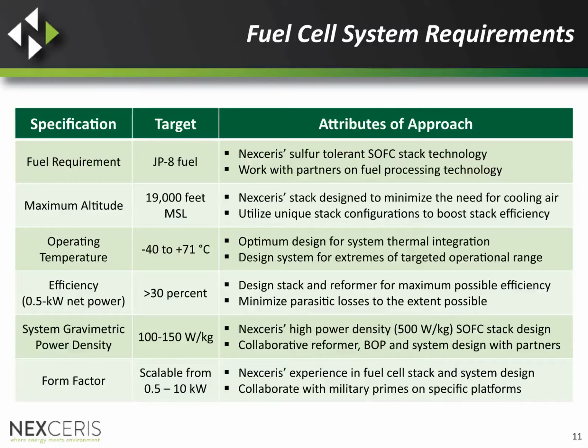To meet this, we designed our stack to minimize the need for cooling air. We also utilized some unique configurations to boost the overall efficiency. Next was the operating temperature, which had the range of negative 40 to 71 Celsius. Our approach was to optimize the design of the system thermal integration and also design it in a way that could handle the extremes of the temperature operational range.